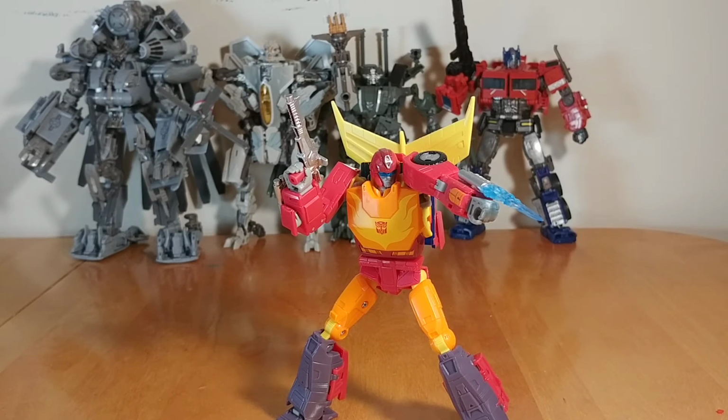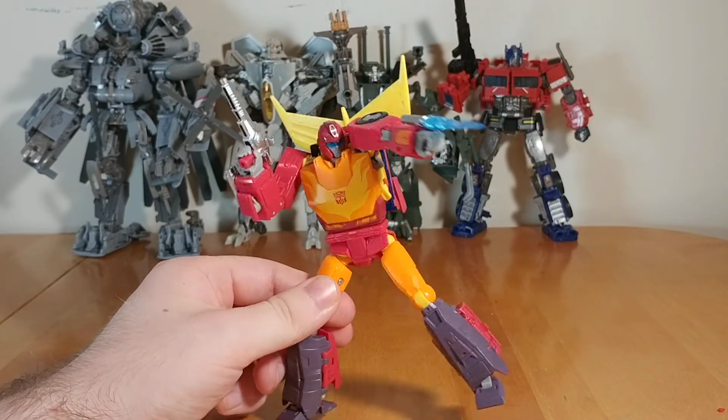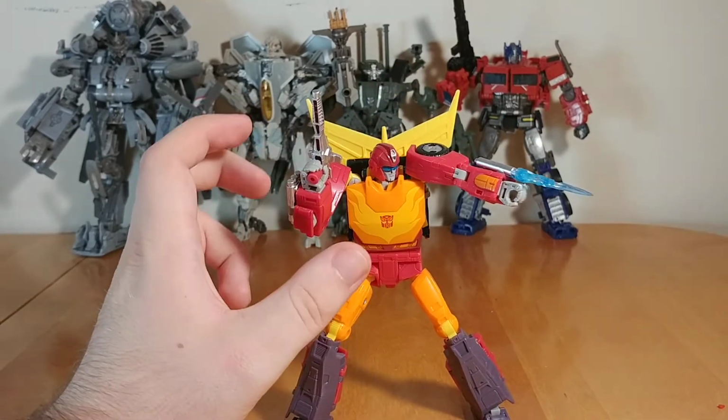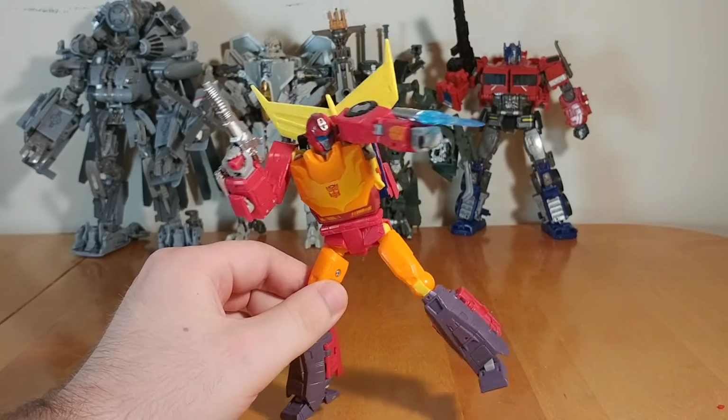And they're all really great, but Hot Rod is probably one of my favorite ones they've done. I didn't have a Hot Rod before. In terms of the look, I'd say he's near perfect. Articulation's really good. I don't love how they did the shoulder articulation, but it still moves the way you'd want it to move. Both modes are really great.